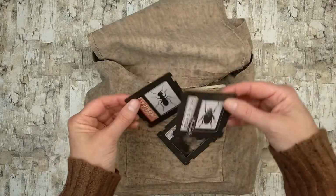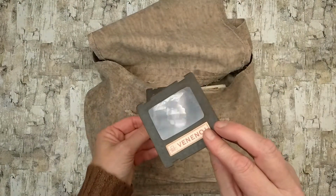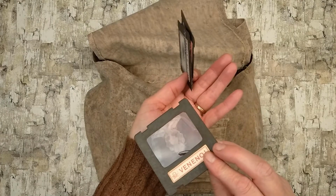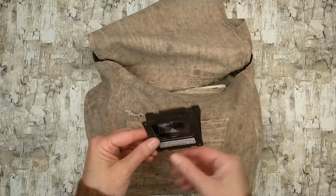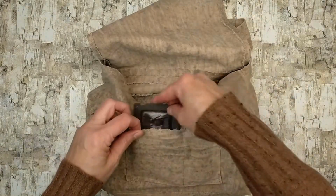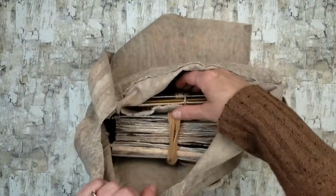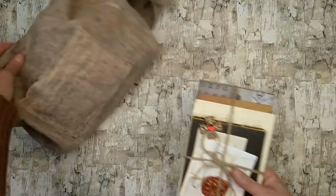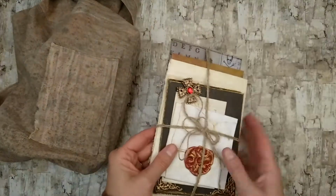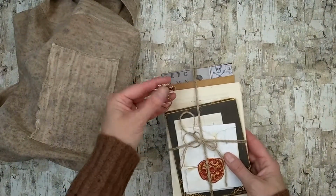There's some little specimen cards. And this is a cute one. It actually looks like a bat. So I couldn't resist. So there are lots of goodies in here, because they didn't all fit in the journal, of course. So it's just a packet of little goodies. It's like a little paper clip.